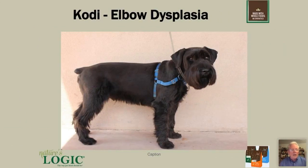Now, here was a fun case. I was seeing some patients down in New Mexico, and Cody was a standard schnauzer who was purchased by his owners to hike in the mountains. And here he's about 13 months old in this picture. At about 7 or 8 months of age, he started having lameness issues where after 20 minutes to a half hour of hiking in the mountains, he would have to be carried home, which is not really part of the owner's hiking plan. And so they took him to a specialist.